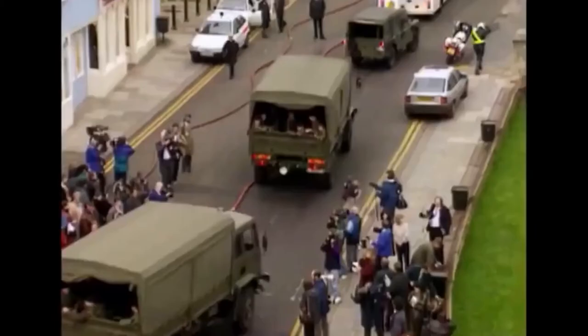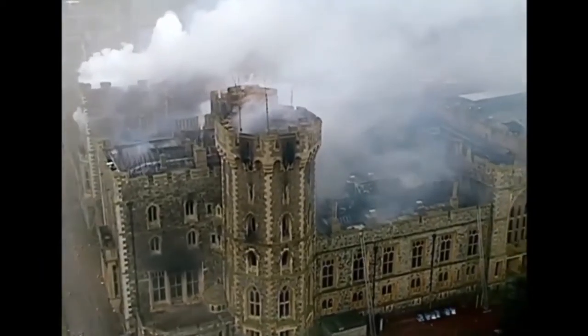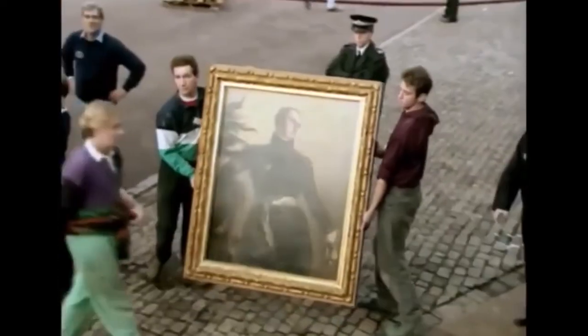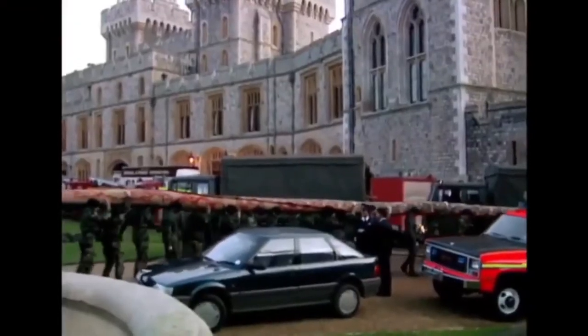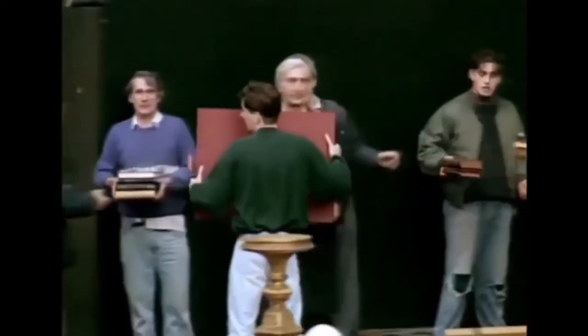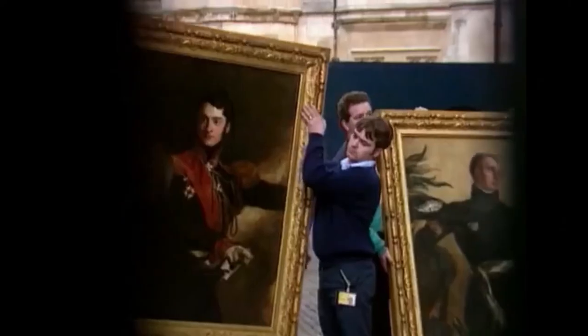As firefighters battled to bring the fire under control, the royal family leapt into action and helped organise a rescue mission to save the castle's many priceless treasures from the path of the raging flames. They formed a human chain, masterminded by Prince Andrew, who knew every inch of that castle. As a child, he'd explored it, and he knew where all the secret back passages and everything else were.